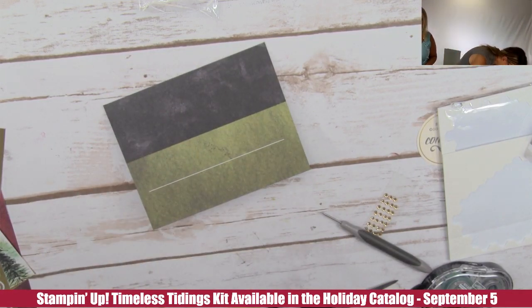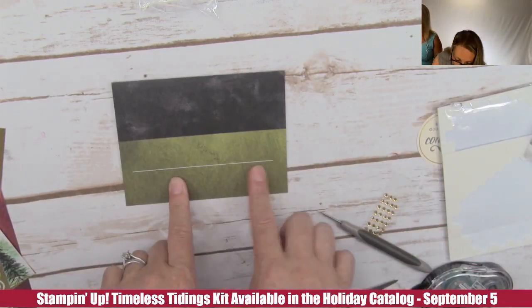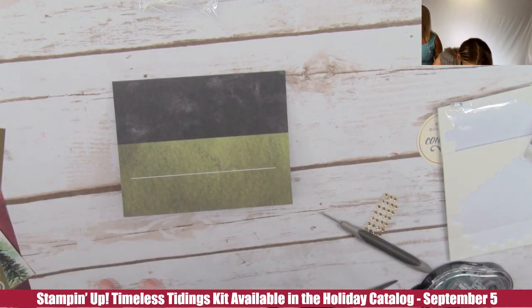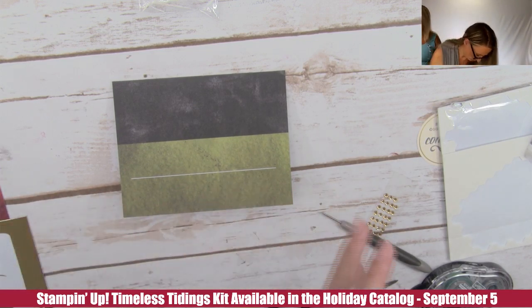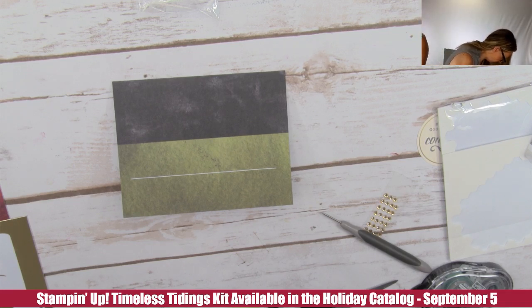Oh my goodness, you people are prepared. All right, so here's another one that has the line on it. And this one, I have to check. Where did my instructions go? This one I'm going to look to see what it says. Hold on. Everything is in my baggie all wrong.